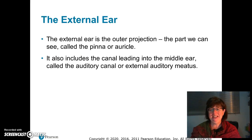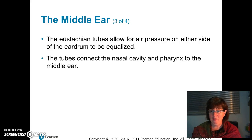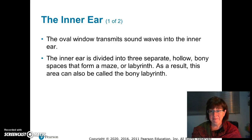So the external ear is the outer protection. This is the part we see. It's called the pinna or the auricle, and it includes the canal leading to the tympanic membrane. The tympanic membrane or the eardrum causes 3 small bones, called ossicles, to vibrate, and they will amplify the sound, and once it's amplified, it'll be transmitted to the oval window, and the oval window will then transmit the sound waves to the inner ear, and the inner ear is divided into 3 parts.